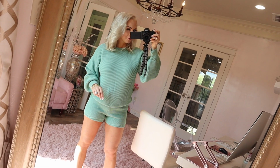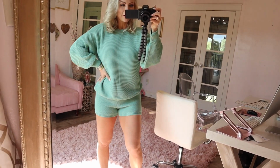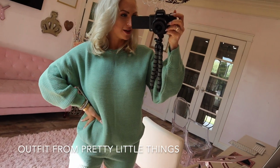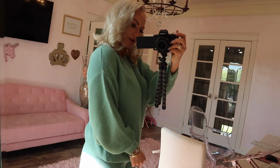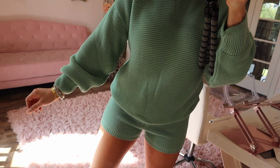Okay, finally got myself dressed. It's about 4:30. We have some guests coming over to meet the baby around 5:30, and this little outfit is from Pretty Little Things. It's just a great little cozy sweatshirt and shorts.